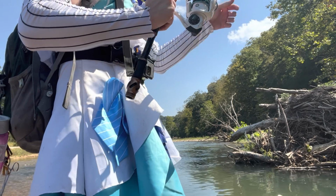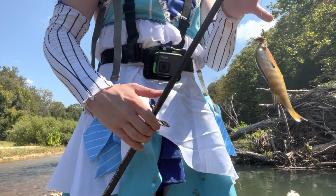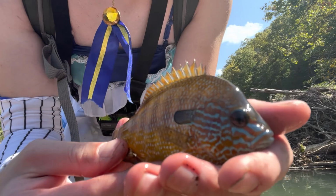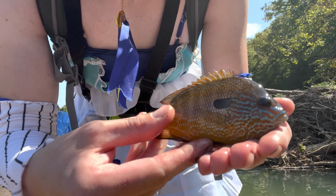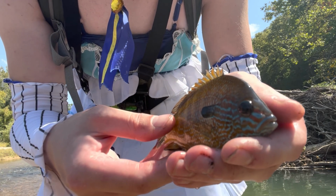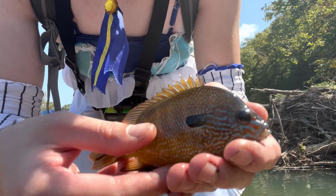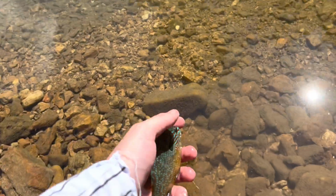From way down there. A really small long ear, too. I kind of wish I wouldn't catch a long ear that small on such a big hook, but it's a pretty little long ear sunfish. I was surprised it took us this long to get one, because I was fishing flies for these guys earlier and I was seeing a bunch of them around, but I guess they've just been a little bit more picky than normal today. Thanks for letting me catch you, little long ear.